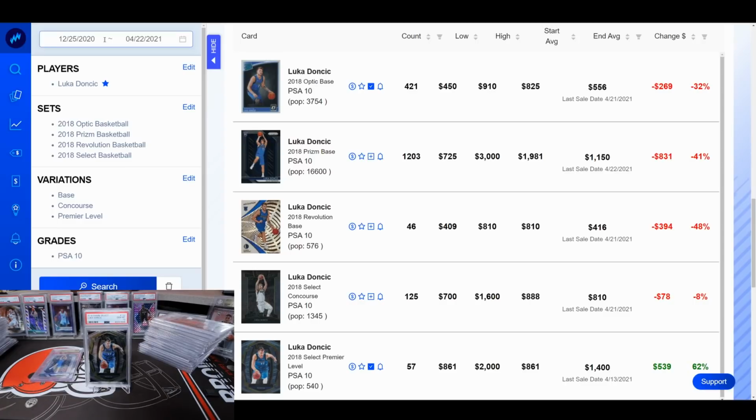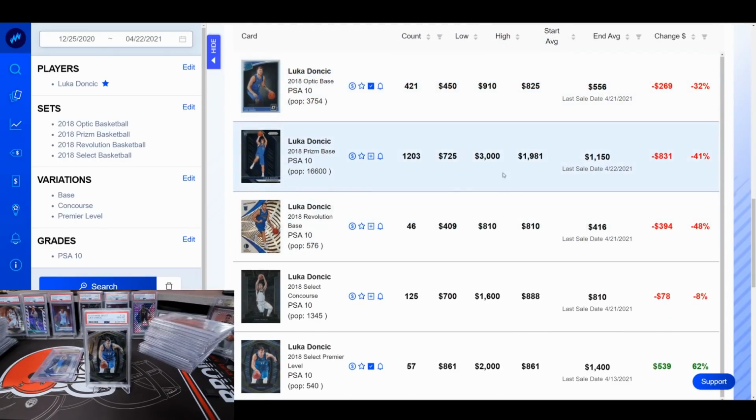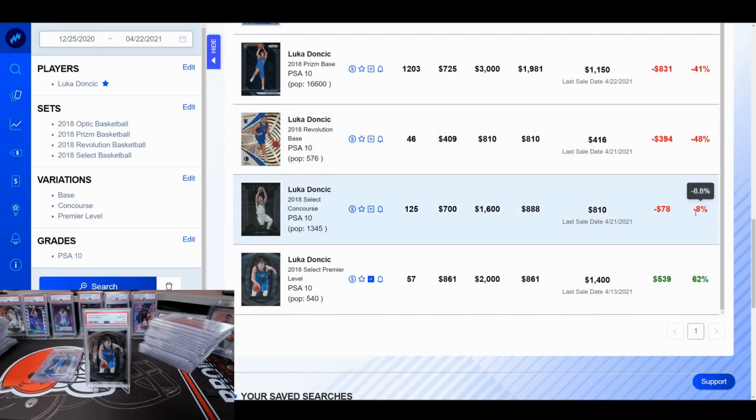And I don't necessarily care too much about the ups and downs here, but we beat this horse to death, but you could tell, okay, Luka Base Prizm since Christmas Day is down 40%. His Optic is down 32%. His Revolution, which I included on this list, is down 50%. His Select Concourse is only down 8%, and the Select Premier is up 62%.